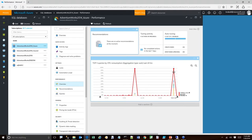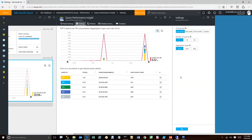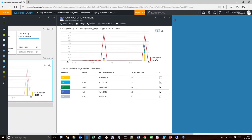This is essentially using the query store, telling me what different queries were used. I could begin to click on this information and I could get additional information about the individual queries. This is all using Power BI. I could look over the last 24 hours, past week, past month, things of that nature.